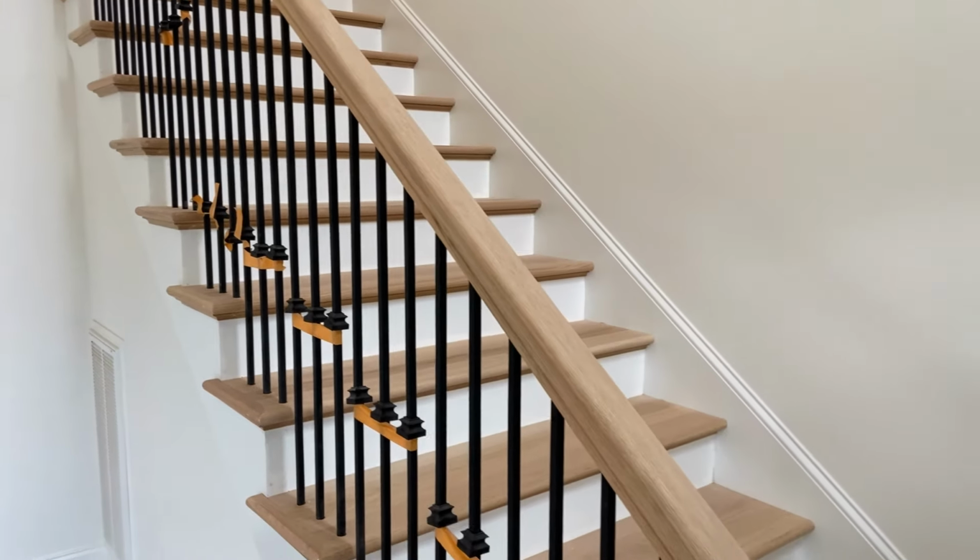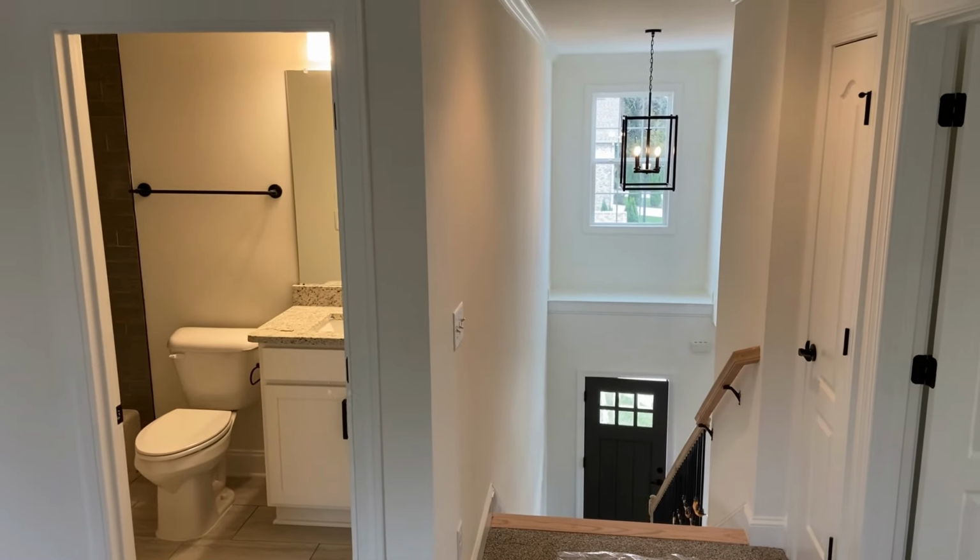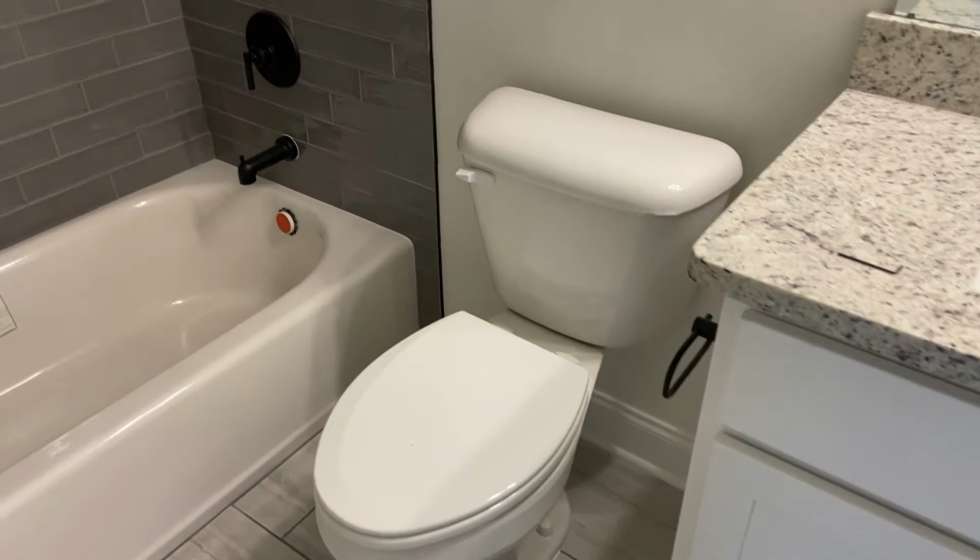The spindles here are metal, which adds a nice attention to detail. You do have carpet upstairs with 2 bedrooms and a full bath.